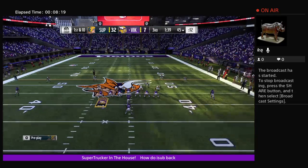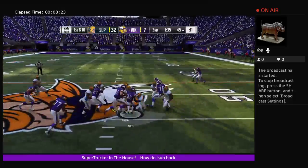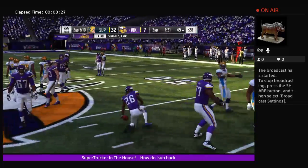Set, yellow, 20. Devin with a gain. Oh, no gain on the play there. Oh, man.